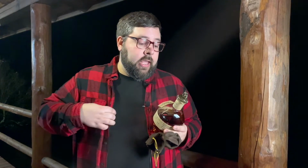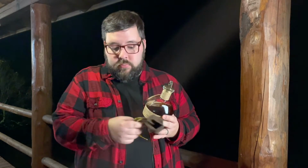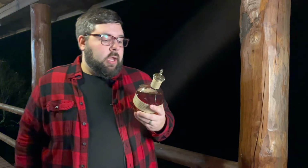So they release these bottles quite frequently out of the distillery, and periodically the letters change, and people will collect the letters, and then you'll get a little stave with holes drilled into it, and then you can put the little corks and spell out Blanton's with it. Bryce and I will not be doing that. It's way too much money, and the juice in here is good enough.